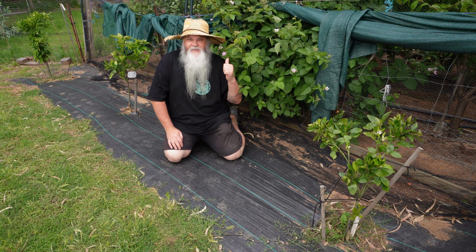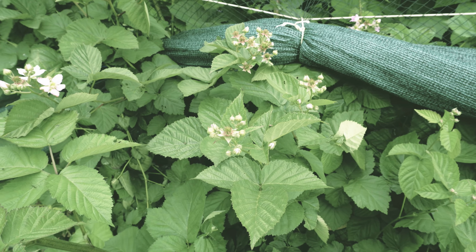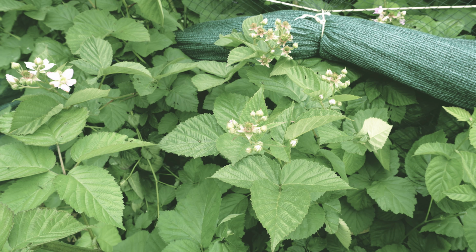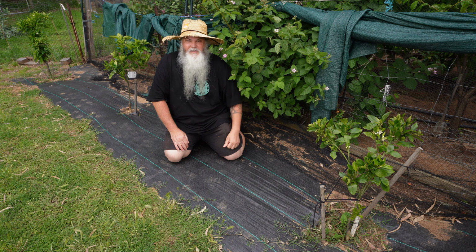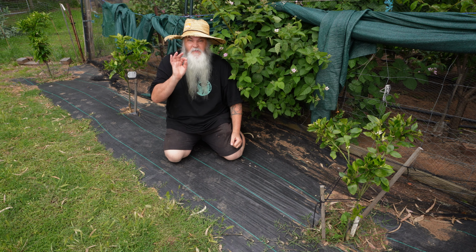And obviously these thornless blackberries propagated from my original plant, that's just the one plant that I propagated from, that big, is just thriving here in spring at the moment. Looking fantastic, lots of berries to come.